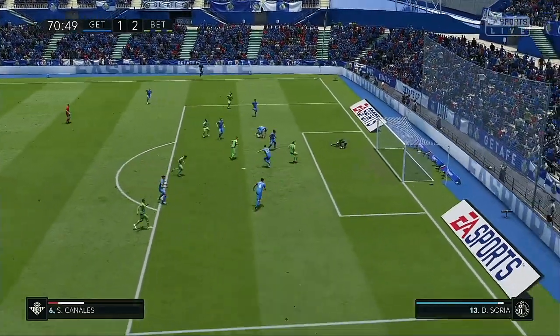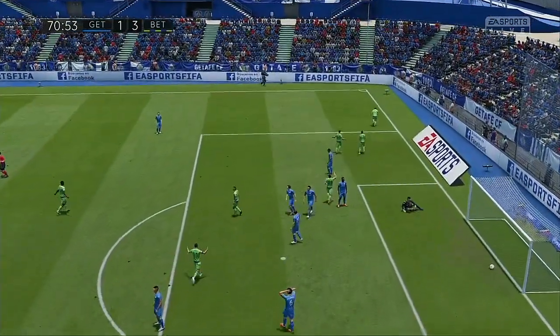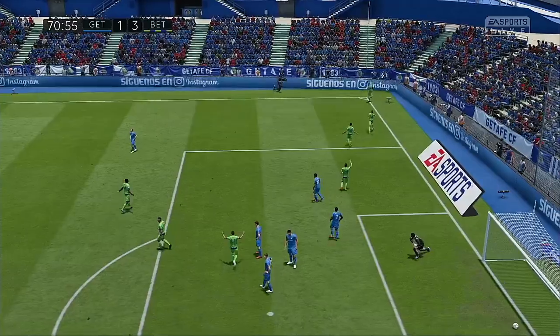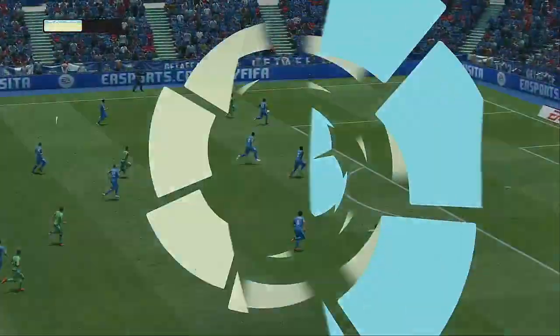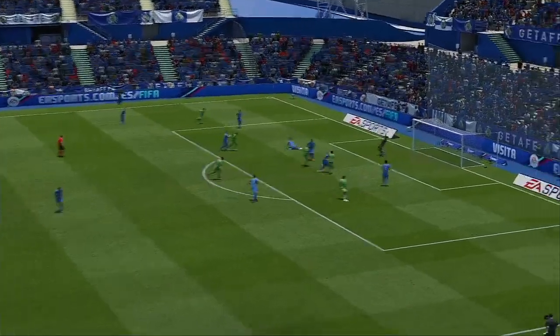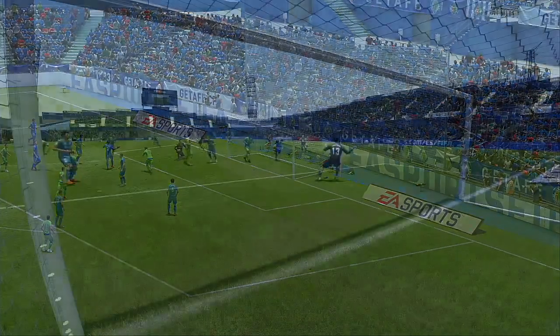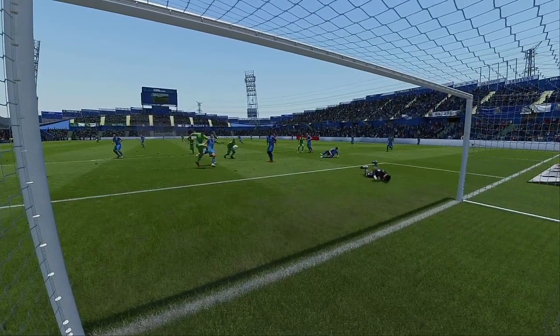The shot's on. Canales. Well, that could be the insurance goal here. That little bit of daylight that they were after. You have to be there to score it. And he ran in and got his reward. Just couldn't miss. No, it was a poacher's effort. The final finish wasn't difficult, but to get there, it took a little bit of instinct.